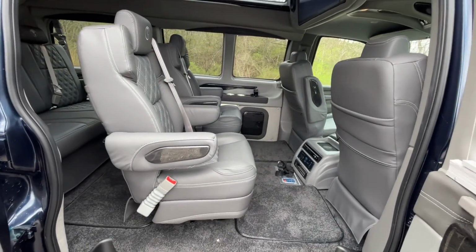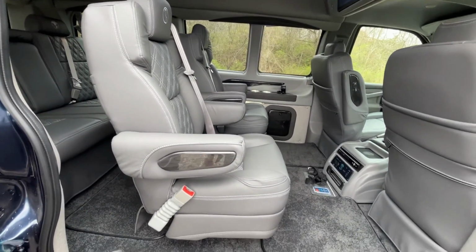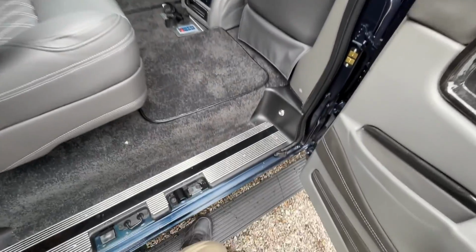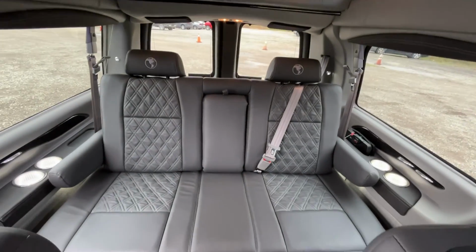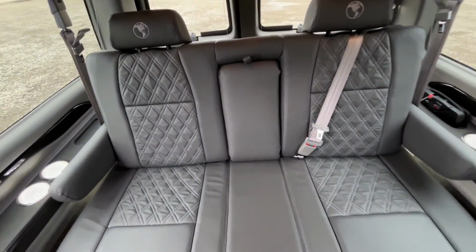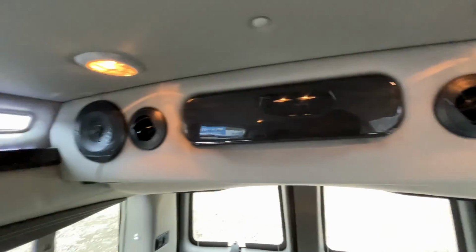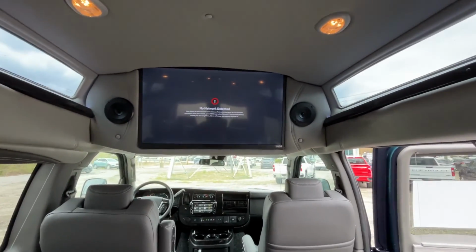And over here we have our captain's chairs, which we can swivel, lean back and forth, move back and forth. So let's hop in here real quick. Power running board. There's our third row from up here. We have illuminated cup holders, more speakers, ambient lighting. And then we have that big screen there.